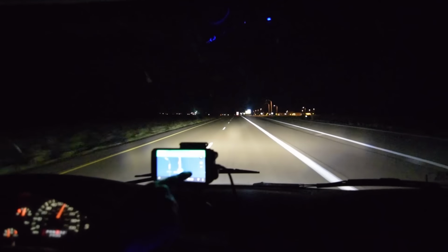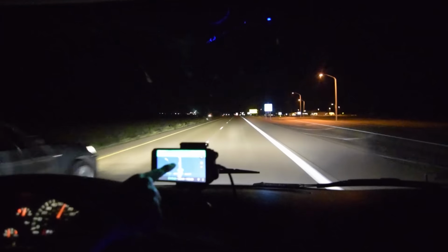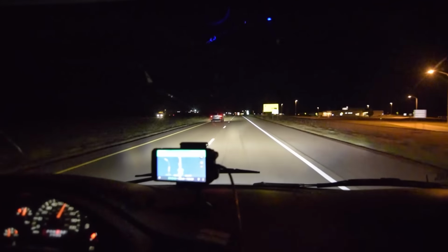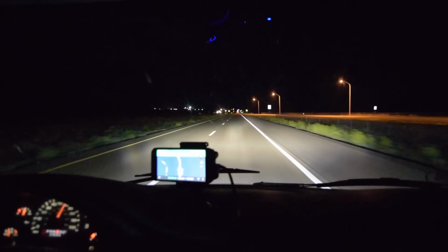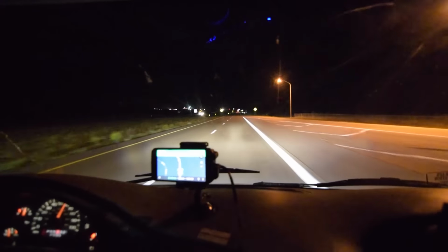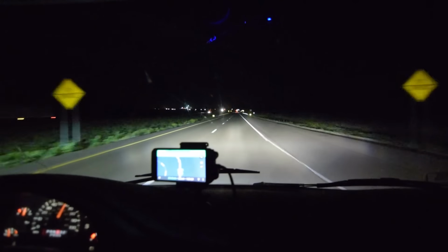Hey, I made it to New Mexico, and I hit a new time zone, but my clock just changed on its own, like right as I hit that sign. That's amazing. So it's 10:30 again. It's like I never left. Crazy. So I still got 3 hours and 2 minutes until Santa Fe, which puts me at an ETA of 1:30, which would be 2:30 where I was.